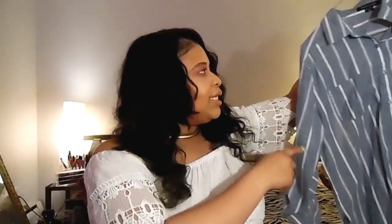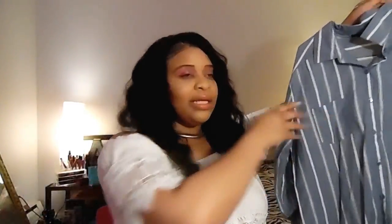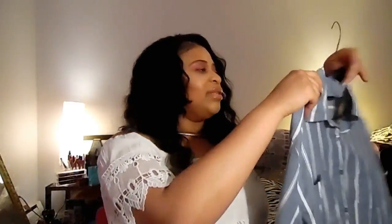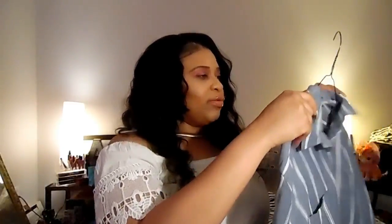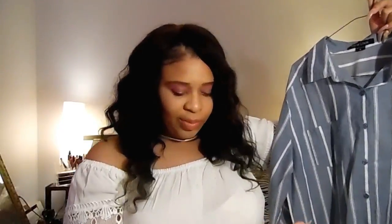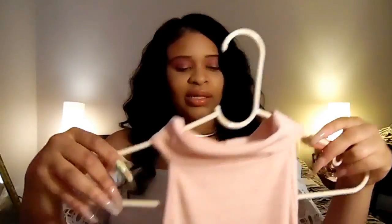I love a good long tunic top, and this one is a chambray, and it's so comfortable. It's a chambray type of top with white lines. It kind of looks denim. And it has some slits on the side. I forget how much I paid for this, but this top is so comfy to wear to work. And I feel like this is a good spring top too, because you can wear it with white jeans as well. So yeah, this one I actually got to wear during my birthday week, but I didn't. Maybe I could wear it some other time.